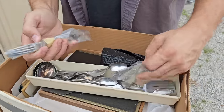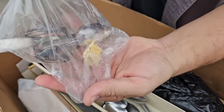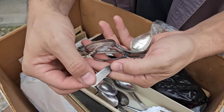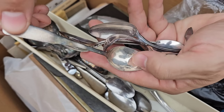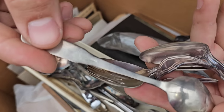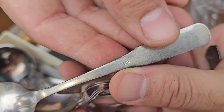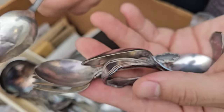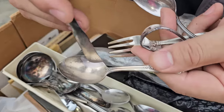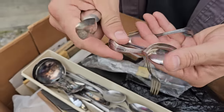Look at this. There's silver right there. That's silver. Let's just dump this out right here. Oh, wow. Oh, that's silver. You see how soft the metal is there? That's silver. Oh, wow. Oh, yeah, right there. Now this one, that one's plated. See the difference, the coloration? Mm-hmm. All right, so that one's plated.